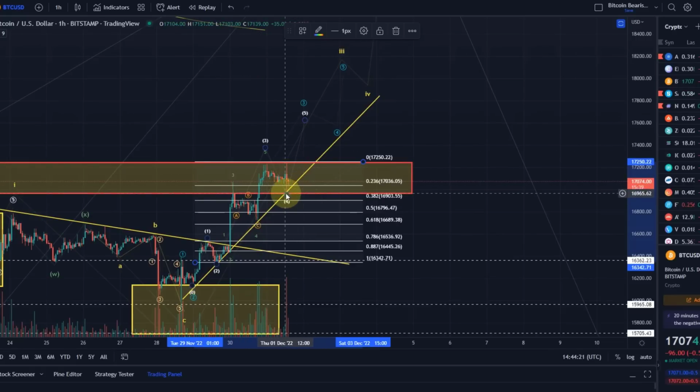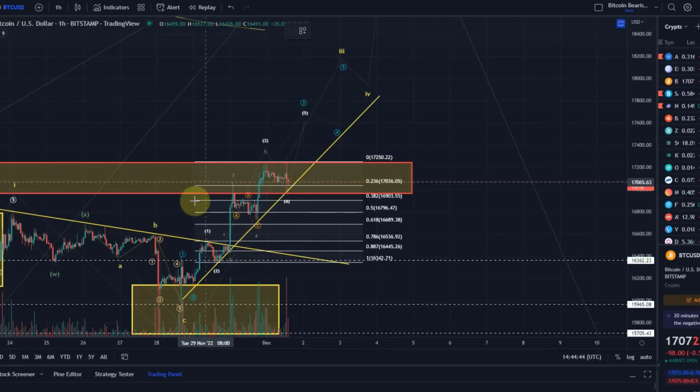And from here, I would expect us to move up in a fifth wave. Obviously from here is possible, or one more low at 16.9K or 16.8. These are the key levels from where we can start wave 5. Evidence that wave 5 has started, we will get that if we break above 17,250.